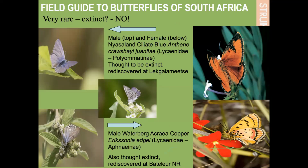There's one butterfly which, funnily enough, is common further north than the Asadan ciliate blue. The local subspecies, Anthene crochet juanitae, Juanita's ciliate blue, was thought to be extinct in South Africa. It was only known from one spot where somebody had found pupae under a rock and reared them through and realized it was a new species. They thought it was a good species, so he called it after his wife, Juanita. Then somebody started doing the DNA and realized it was a subspecies of a species from further north. But again, as a subspecies it was extinct.